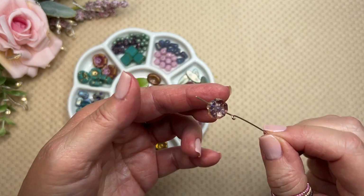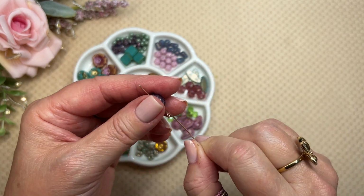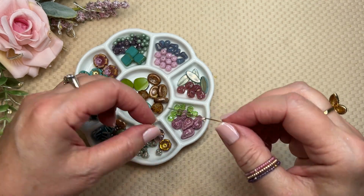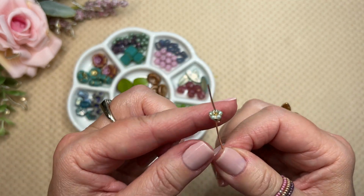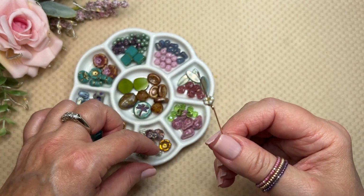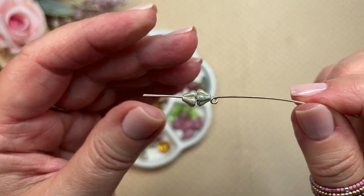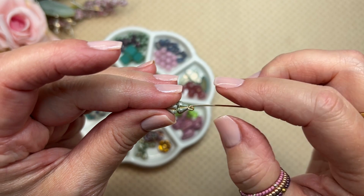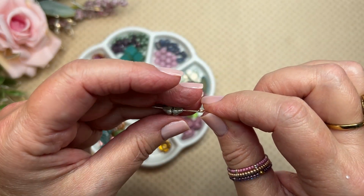And then here is another Czech glass flower. Let me find the hole on this one. This one is crystal, and it has a gold wash. And then here is more of those little bell flowers that I love so much. This is a pearlescent sky blue with a gold wash. These are so stunning, and you can string them face to face like this, and then it almost doesn't look like a flower. You kind of make a bicone looking bead if you do it that way.